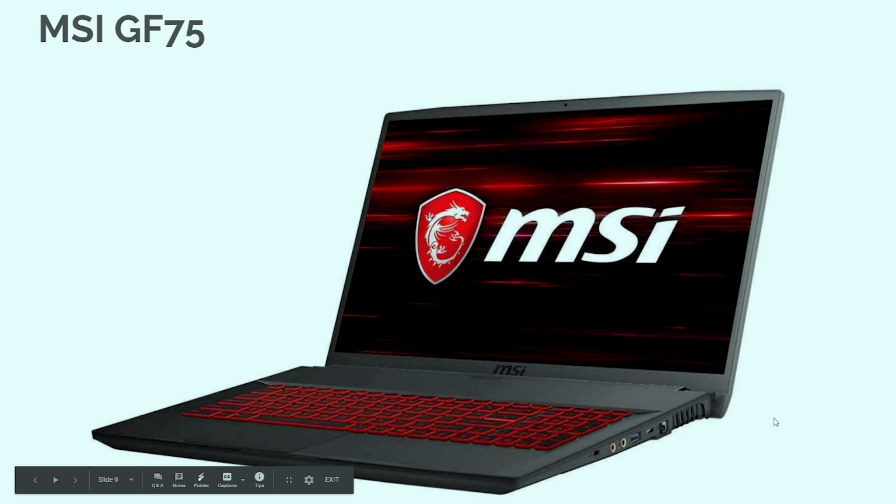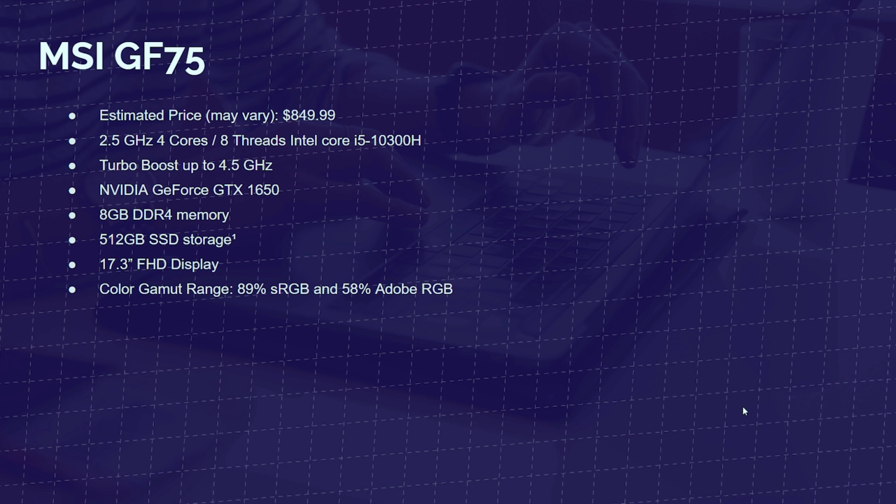The MSI GF75. This is the first 17-inch laptop on this lineup. It comes in at about $849 estimated price. This has the i5-10300H, and you're going to have the 2.5 gigahertz on the base clock and the 4.5 on the turbo with the NVIDIA GeForce GTX 1650 GPU. The 8 gigs of RAM, 512 gigs of solid-state hard drive, and you're going to see a much better color gamut range here with this 17-inch screen.